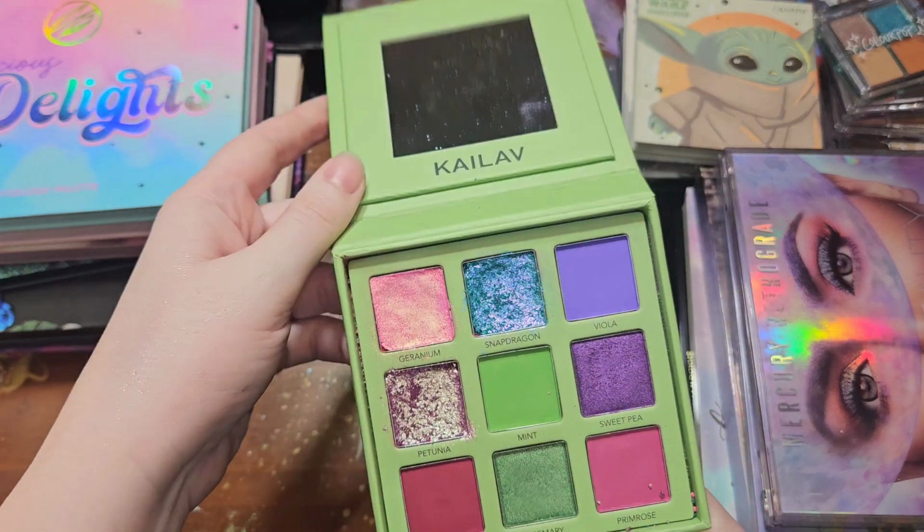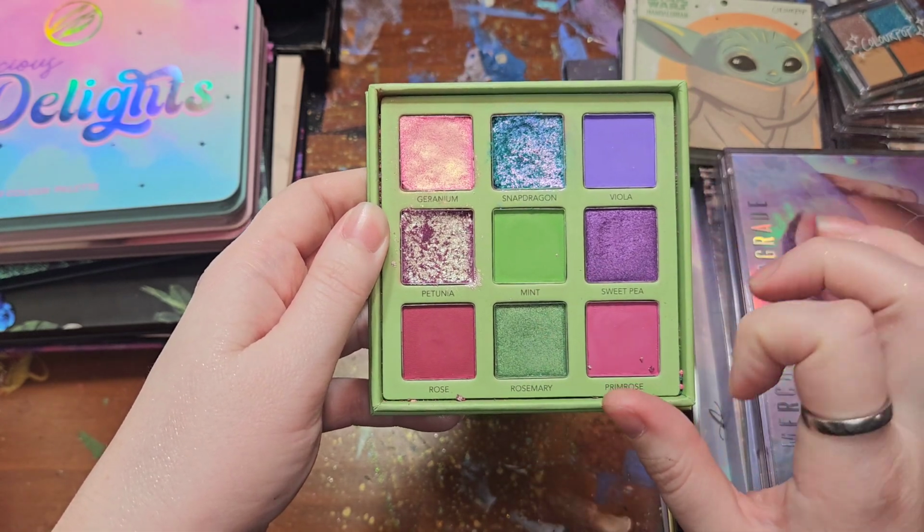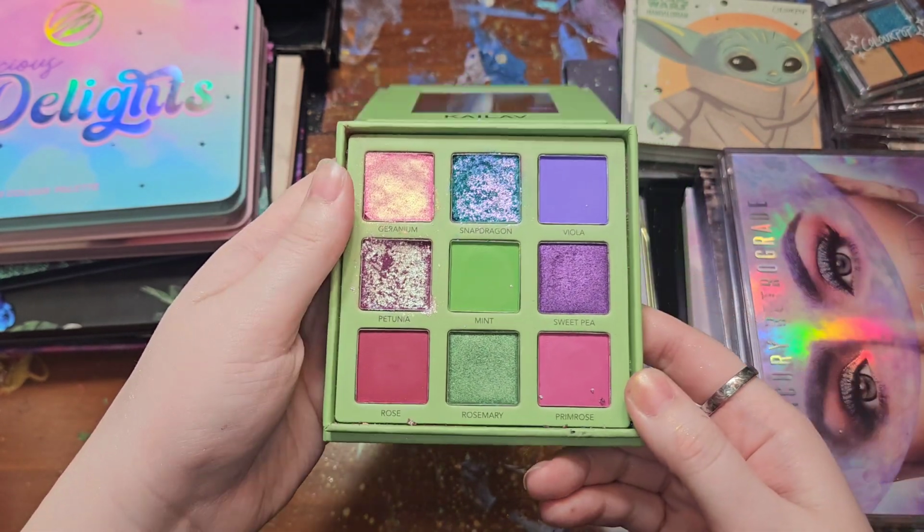Same with the Les Jardin Volume 2. These 3 shades are from the Pizza Kitty palette. And the rest are just from this palette. I'm keeping that one.